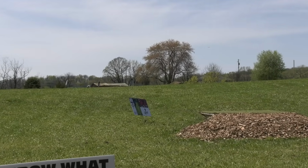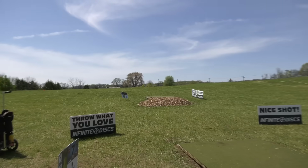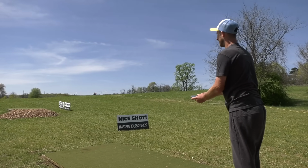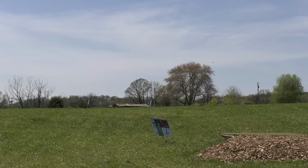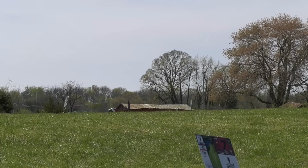So that's kind of what I'm looking for. We'll just have to hope the distance is good on that. That looked really good. I like the speed, I like the line. Try one more. This zone flies pretty similar to that last one, so yeah, that's pretty much the exact same shot. So those two shots were pretty similar.